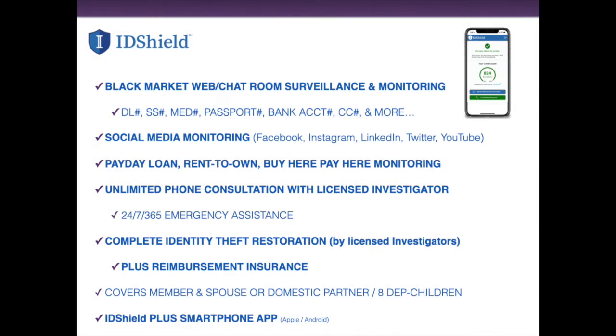ID Shield monitors the black market for your information being bought and sold. When your information gets out through a data breach, the thieves put it up for sale on the black market, and the buyers use it to compromise your identity. They may get credit in your name, file for your tax return, or open utilities in your name. ID Shield will catch it and alert the proper authorities to keep that information from being used.